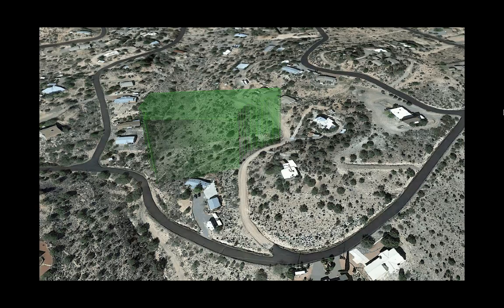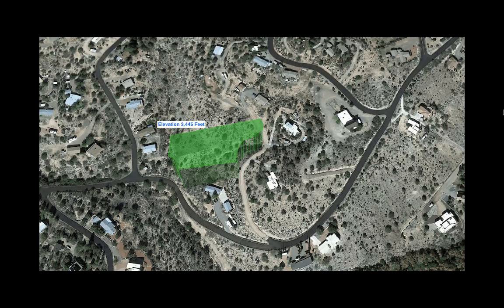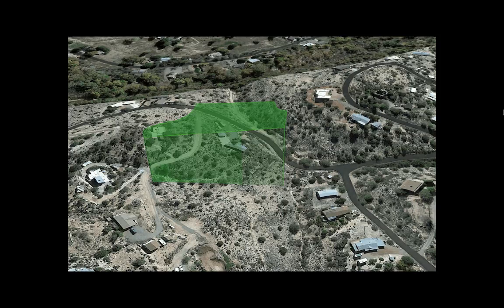This is a little polygon image we have for you to give you a better, maybe more of a 3D feel for the property shape and boundaries. The elevation here is approximately 3,400 feet. And that's the back end.